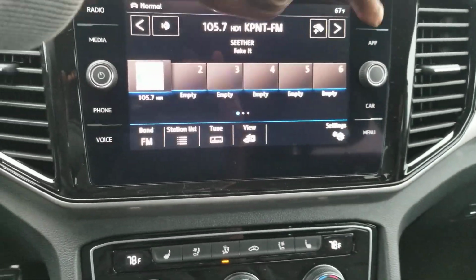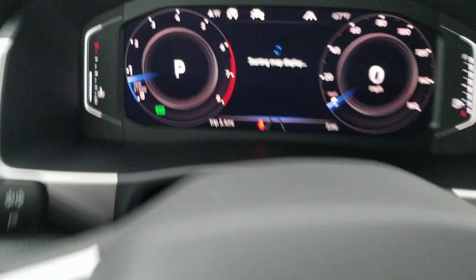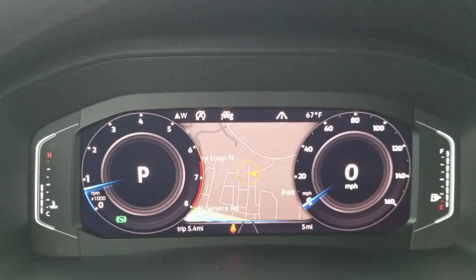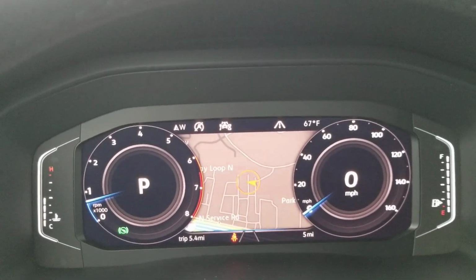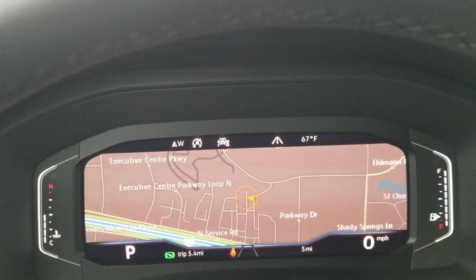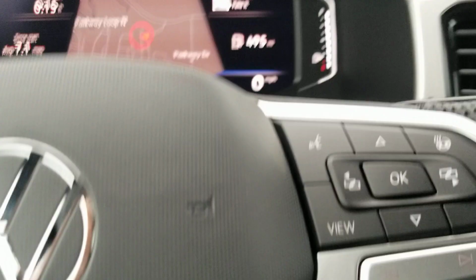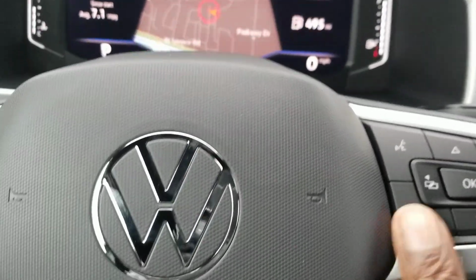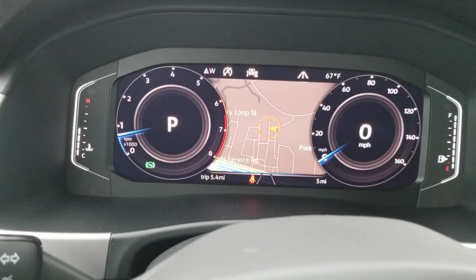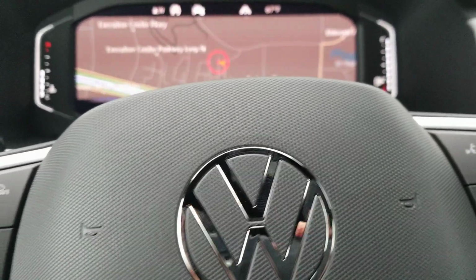So over here on the radio, I do have an MIB2 radio, so I can pull up nav and I can actually switch it over to here. So by doing that, I have 3 custom views that I have here. This is the dial screen. I can do widescreen and also crop screen. And by changing that, what I'm doing is hitting the view button right here, and that changes my setup there. I can also edit it and change what's displayed in the circles or how it's displayed.